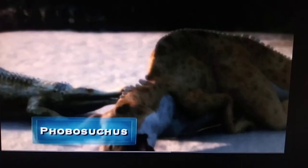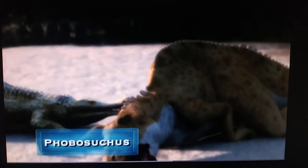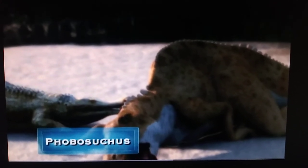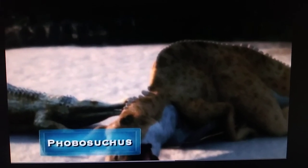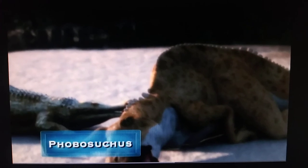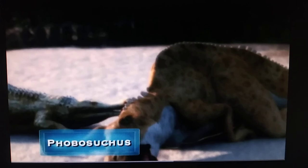And here we have Phobosuchus, and there are a lot of inaccuracies. Phobosuchus was just a Deinosuchus. They give it a really narrow snout, like Sarcosuchus. It should have been alligator-like. And one thing, Phobosuchus / Deinosuchus did not live 66 million years ago. It went extinct 7 million years earlier. So it should have already been extinct.